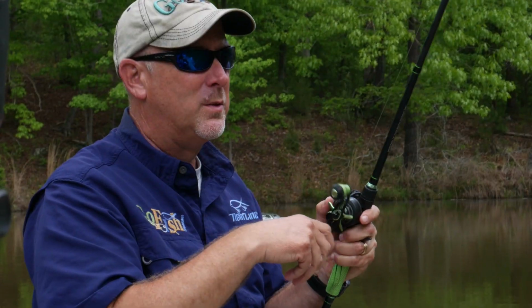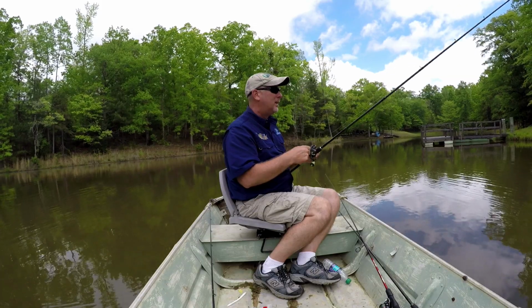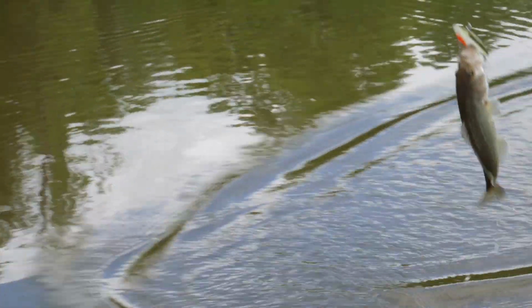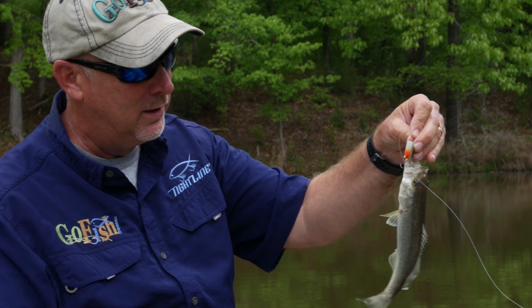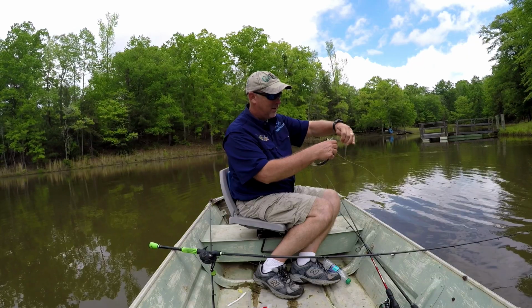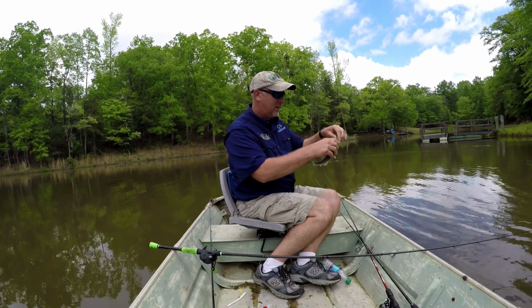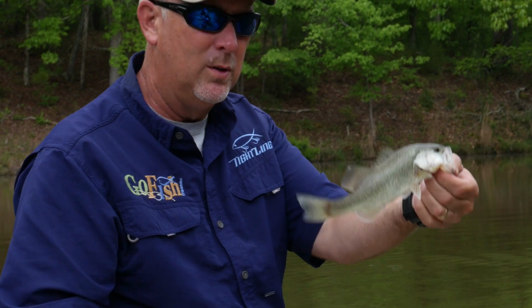So we fished the speed crawl all morning and got a little later in the day. We thought we'd try something different to see if we could get a little bigger fish, and I'm throwing a rattle trap, a 1/4 ounce rattle trap, and boy, did it ever work on the bigger ones. Look at him. He's got to be 7 or 8, 10 inches. But he ate it pretty good. So we're gonna keep trying.